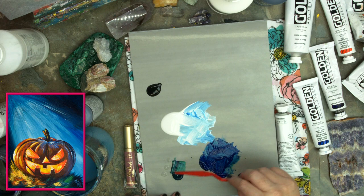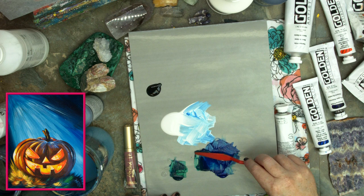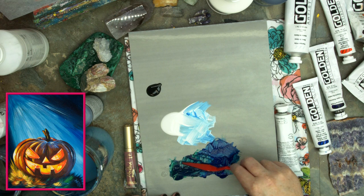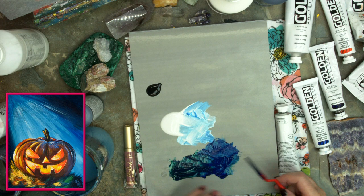Now I'm going to go a little more green into my mixture. See how I'm adding a little more green. Phthalo turquoise, the base color, is just a one-to-one mix: one part phthalo blue, one part phthalo green. But you can range it more to the blue or more to the green. This becomes super fun in ocean painting.